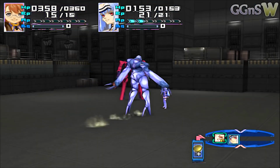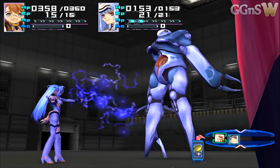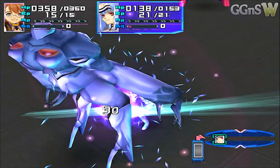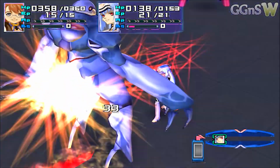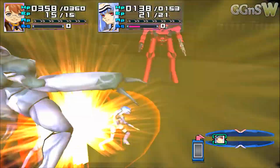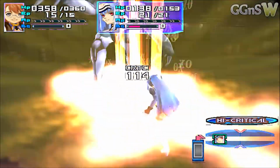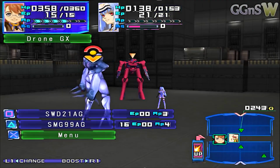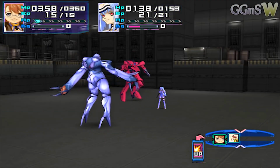In conclusion, Xenosaga Episode One delivers a compelling and immersive JRPG experience with its engaging gameplay, impressive graphics, and captivating soundtrack. With its thought-provoking narrative, character development, and expansive sci-fi world, the game provides a journey that appeals to fans of epic storytelling and role-playing games.